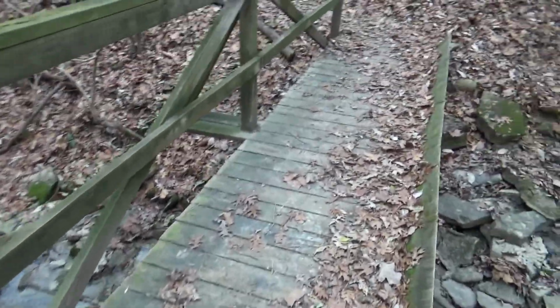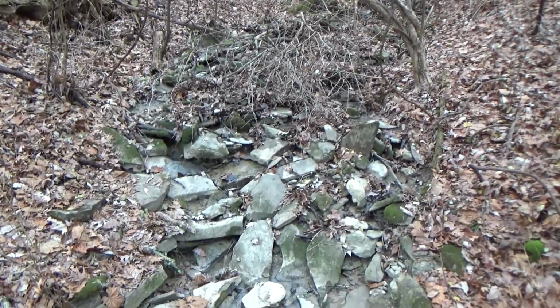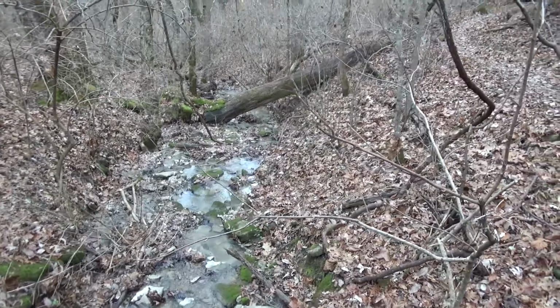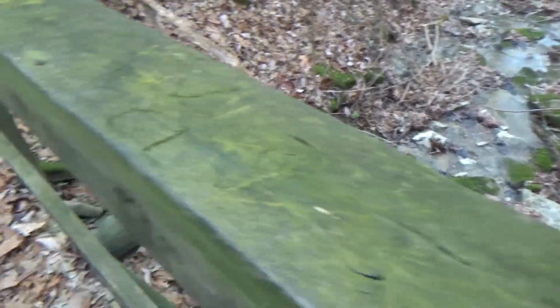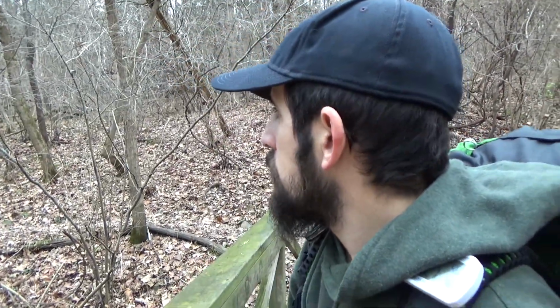Yeah, it's a nice little bridge that goes over a stream crossing. We are almost to the bison area. The trail has actually been fairly moderate. Hasn't been too bad other than that initial climb right out the gate.